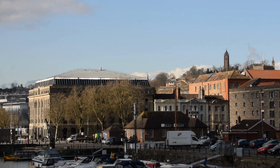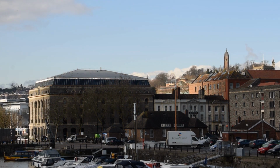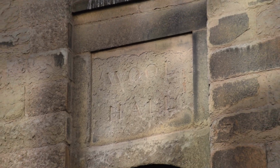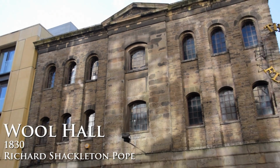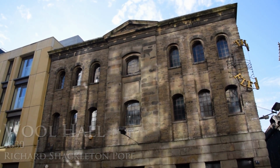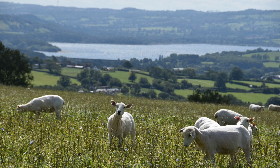It was built by an architect called Richard Shackleton Pope, and it's worth comparing it to a building that he had recently completed in 1830, the Wool Hall, which is now a pub and live music venue called the Fleece. As the name suggests, this was literally a hall for trading and processing wool. The countryside around Bristol is very much sheep territory.